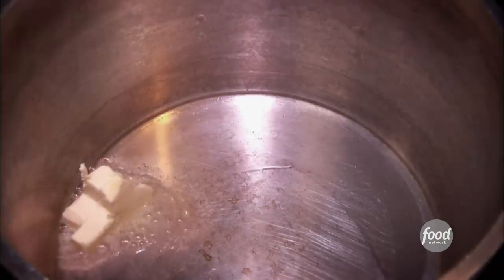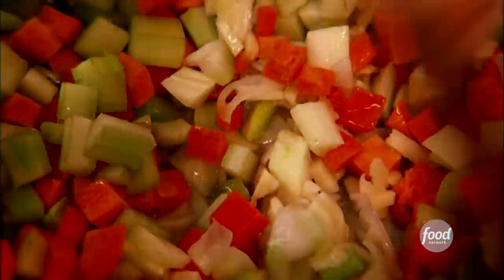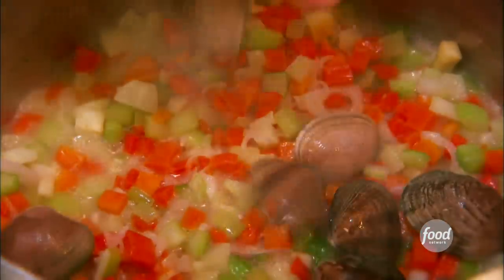We got our fat down, then we're gonna lay our base flavor layer down. Shallots, garlic, a little fennel, okay with that? Ooh. Carrots, a little celery. Give them a little stir, we'll get them sweating down just a little bit. Now we're gonna hit them with the loaf. This is gonna get ridiculous. I know. Clams going down.